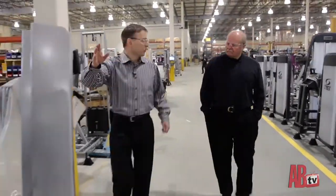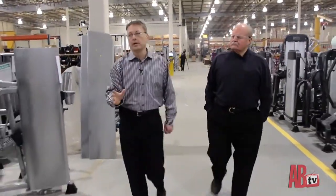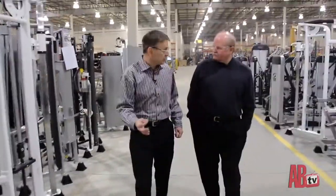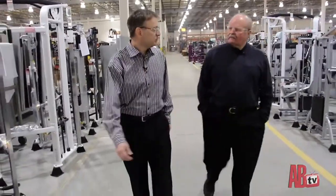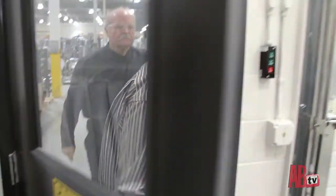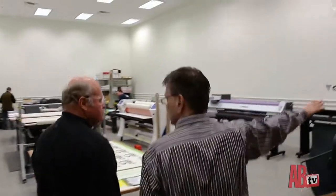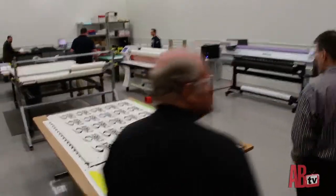But I'm going to take you in the digital printing lab where we do all of our own customization decals, all our own placards, all our own language decals. We built this room and also the equipment in it. This is where we do all our own digital printing. And we do all our customization decals for our customers that like customization.